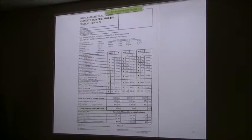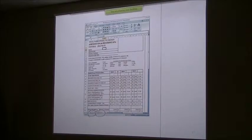So what we did is, this is a computerized version of their form. Using Excel, all I did was mirror image their existing form, but in Excel, working with Excel, knowing that you can put in formulas that will then do the calculations for you. And so that's what I did, or that's what we did, and then showed it to the pharmacy staff.